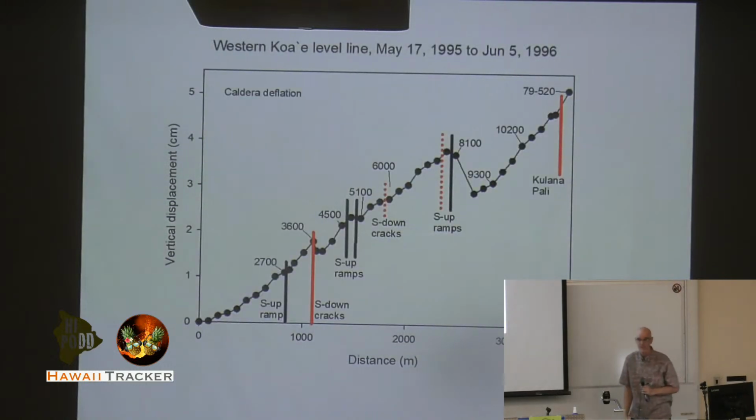Here's a different measurement, and again, just as an example of this, here's a time when the caldera was deflating. And so now, again, we're pinning everything out to that north spot, and you can see there is some differential motion on some of these faults by a few centimeters, maybe a centimeter or two. But overall, there's about 5 centimeters of subsidence across that line in that time period. Again, and this one's about a year.